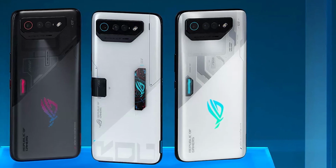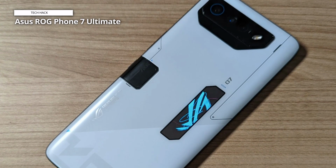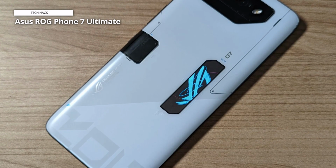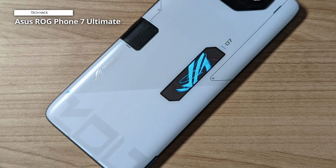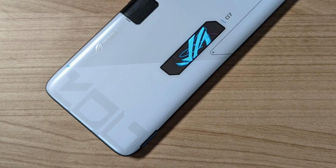We prefer not having to rely solely on touchscreen prods, so the AirTrigger's ability to simulate physical triggers makes them our favorite feature. The haptic feedback is excellent, and the trigger can be assigned to any action in the games. In Call of Duty Mobile, we used them to crouch and fire.